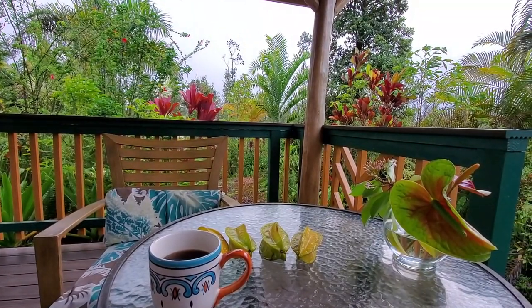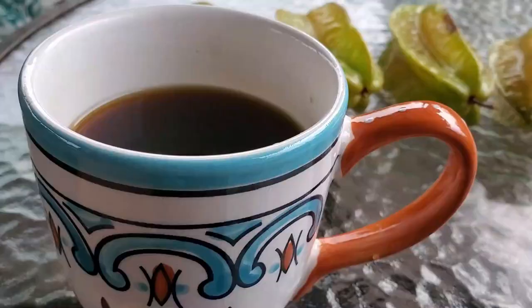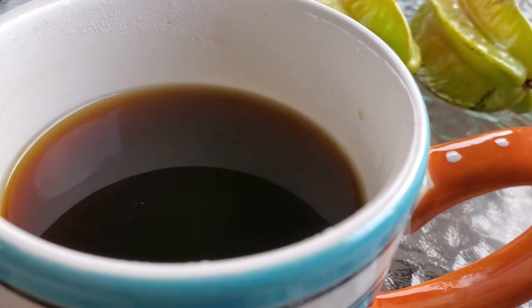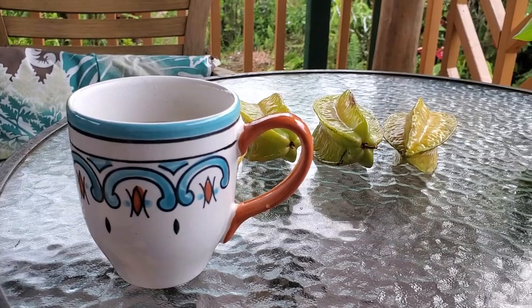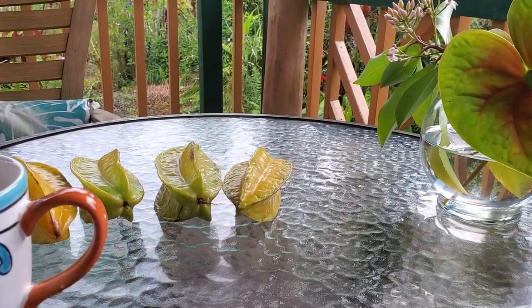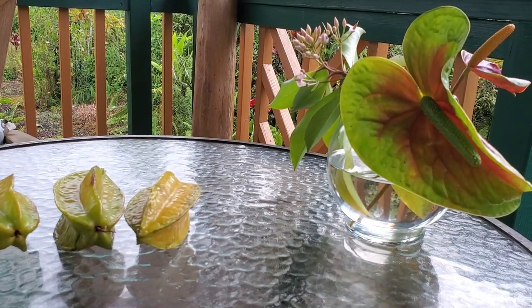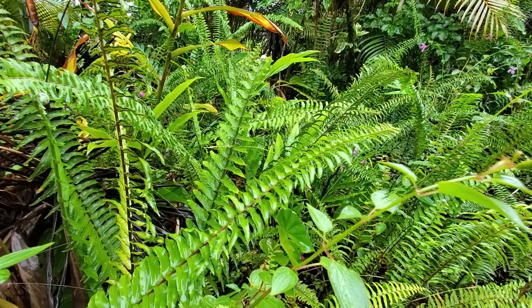Good morning, foodie friends. We're here on our second day in Keaau on the Big Island, enjoying a nice cup of black coffee. On the table are some fresh star fruits picked on the property to eat from our Airbnb hostess, including a beautiful centerpiece on our table.